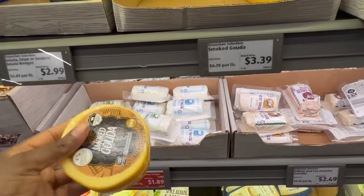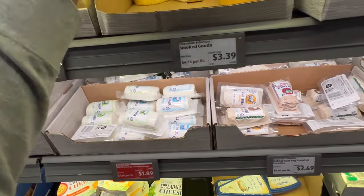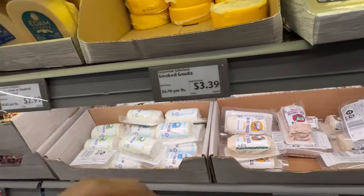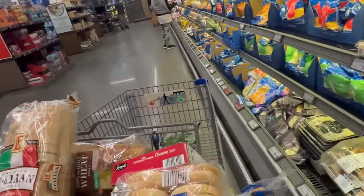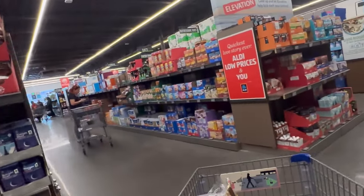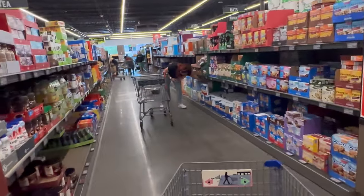And it's $3.39. I like the cheese though. I'm on a price range today. Let's keep going. I know people be looking at me like I'm crazy. They think I'm talking to myself, but I'm not.